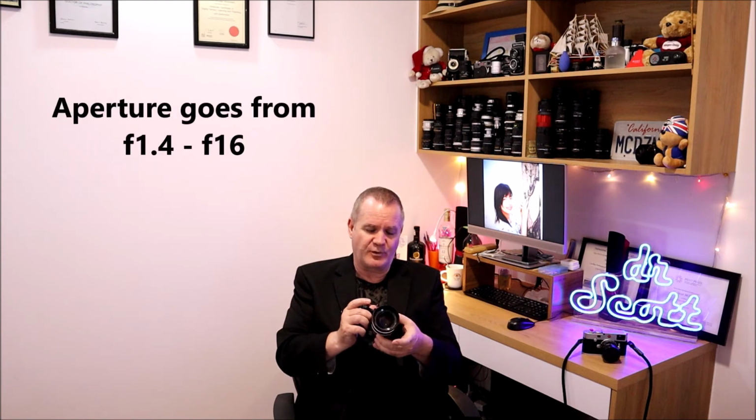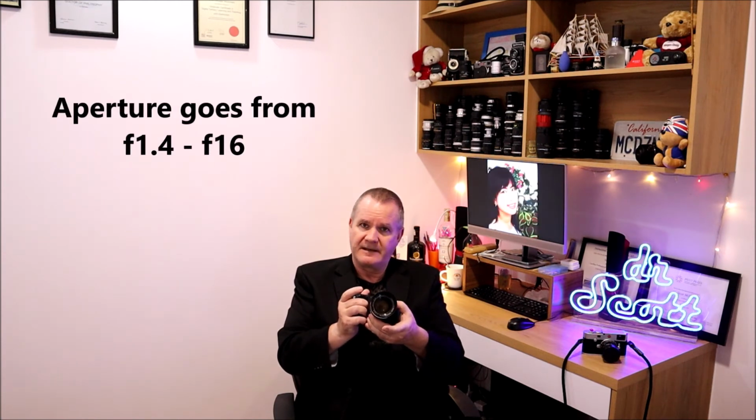What else can I say? You know, the range goes from 1.4 to f16. Obviously a clicked aperture ring. So, again, with that long focus throw, the videographers out there may actually like that, for following a subject moving towards the camera, away from the camera and whatnot. You know, it's good in that regard.